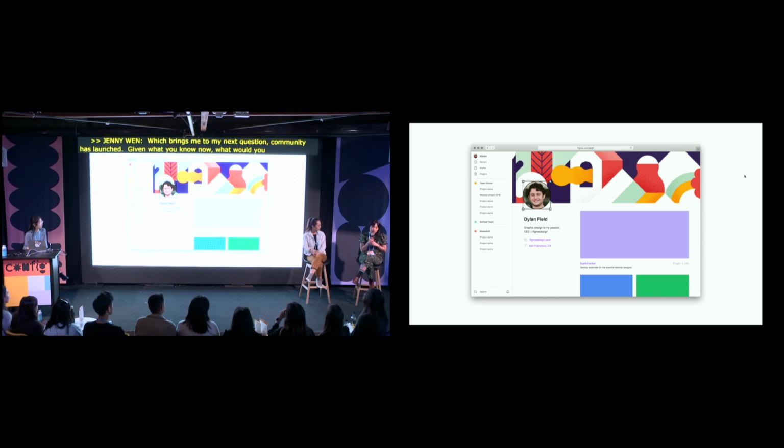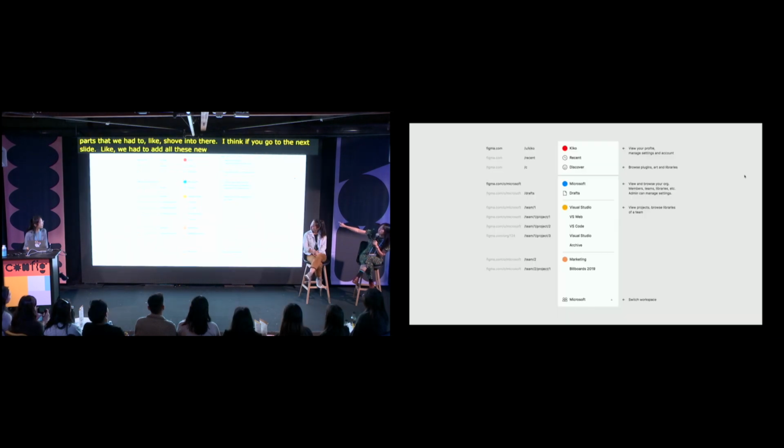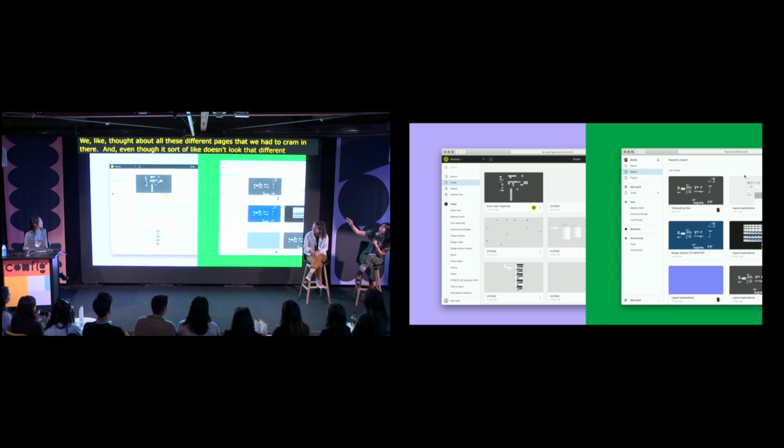Yeah, so I think we ended up spending a lot of time redesigning the file browser just because there were so many parts that we had to shove into there. If you go to the next slide, we had to add all these new profiles, and then next slide, we thought about all these different pages that we had to cram in there, and even though it doesn't look that different, go to the next slide. It doesn't look that different, but it took stepping back and that time to rethink how these things fit together.